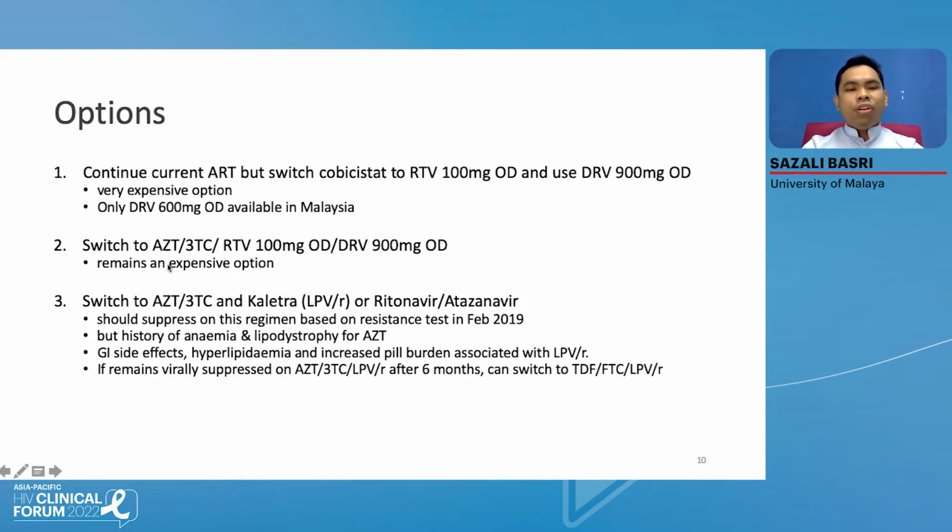Meanwhile, he also had a history of anemia, in which AZT is not a good option, and it is also associated with dyslipidemia, which we noticed in this patient. We may also offer a combination of Combivir and Kaletra, or boosted ritonavir and atazanavir. Based on the resistance test, the patient should be suppressed with these regimens. But as I said again, Combivir is associated with anemia and dyslipidemia, and there is a possible increased pill burden with Kaletra, because it needs to be taken daily.